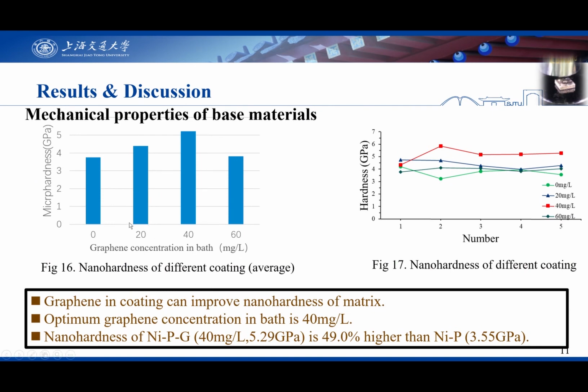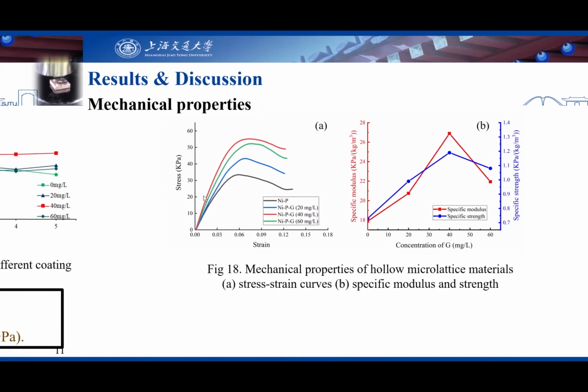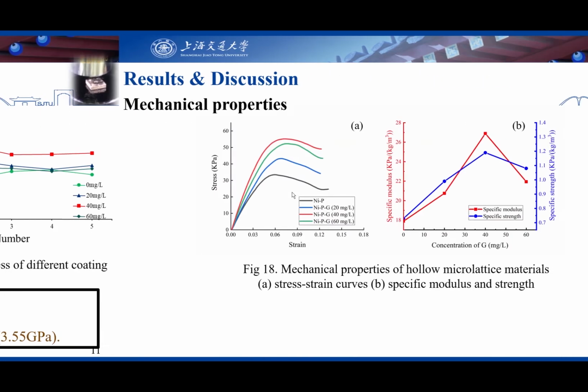The nano-hardness of the different coatings is presented in this figure. Here is the detailed data. From this picture, we can see that graphene in coating can improve the nano-hardness of the matrix. Optimal graphene concentration in base is 40 micrograms per liter. Nano-hardness of the nickel phosphorus graphene under 40 micrograms graphene per liter in electrolyte base is 49% higher than nickel phosphorus. Above, here is the mechanical property of the base material.